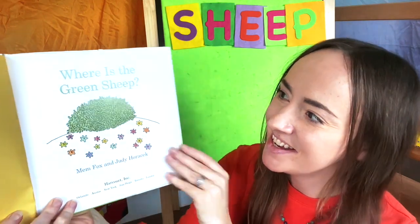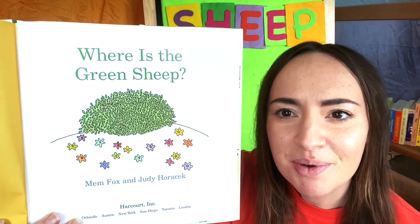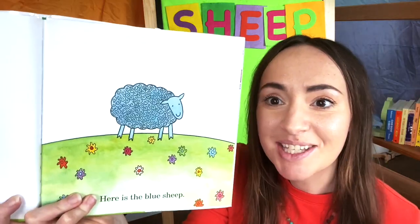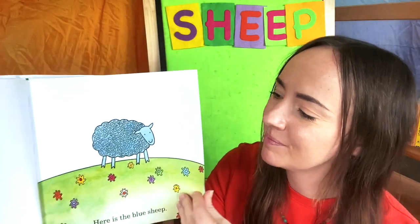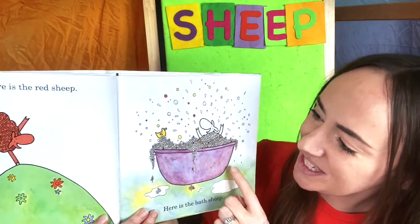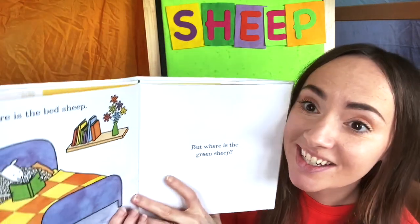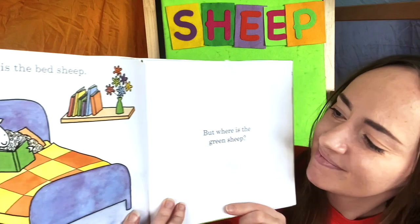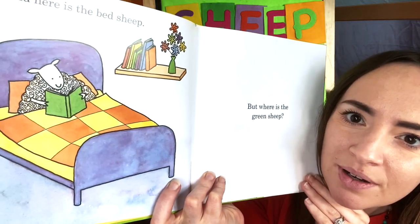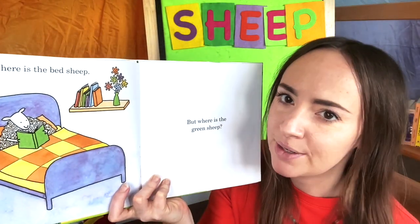Where is the green sheep? Do you see a green sheep? Me neither. Here is the blue sheep. And here is the red sheep. Here is the bath sheep. And here is the bed sheep. But where is the green sheep? Do you see a green sheep? I see a green book in a green vase. I don't see a green sheep.